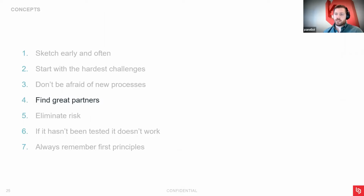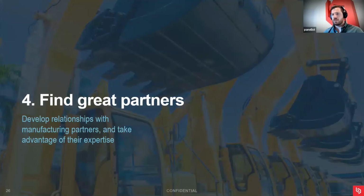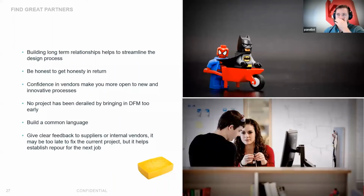Concept number 4 is find great partners. I think this is important because you want to develop relationships with manufacturing partners and build a level of trust and comfort with them, so that you can take advantage of their expertise. Now at Bresslergroup, we don't build very much in-house. It's almost all external suppliers, but I think this works for both external and internal suppliers. By building these long-term relationships and that comfort level, you really help to streamline the process, especially when you get to that production implementation phase.